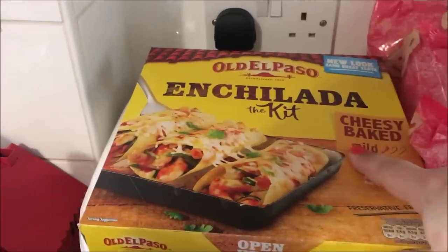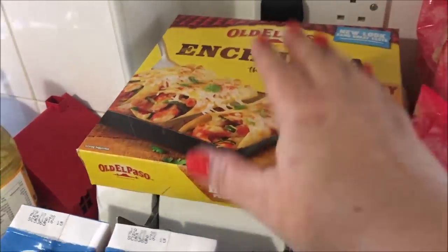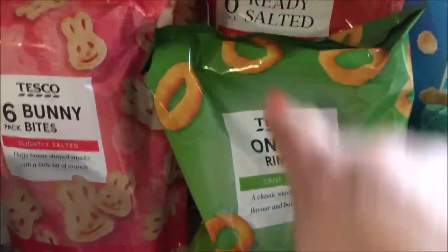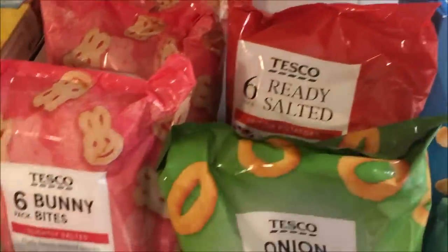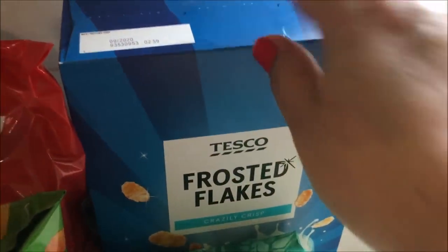cream crackers, there is enchilada kit, this is the cheesy baked, we have not had this in ages, so I thought I would make that again, crisps for Alex, crisps for Paul, crisps for me, two things of plain flour, two things of bread flour and some frosted flakes.